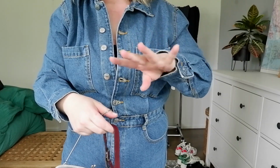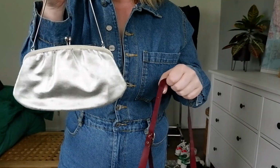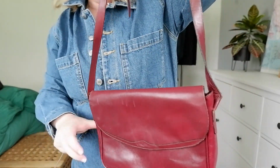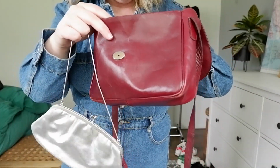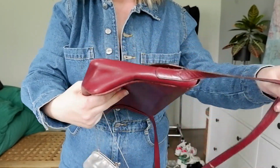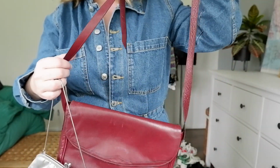And then, just because I know I'm going to forget, all the vintage items I bought in one go when I went to a kilo sale last January, I bought this really cute silver bag and this really cute burgundy bag, which on the inside looks like it was never even worn. So it's in pristine condition. It's been a great one, great for running errands, and also the strap is still in really good condition as well.